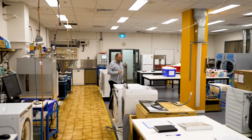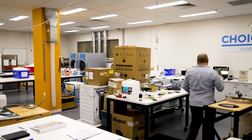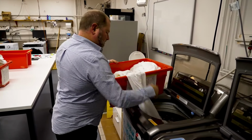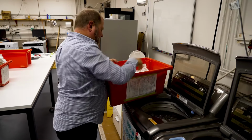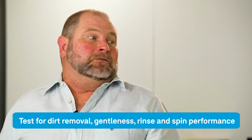So you test about 50 washing machines a year in the laundry labs at Choice. Can you just talk us through the things that you look at when you're testing each machine? Certainly. Our testing is based on the Australian standard for washing machines, with a few changes to more closely reflect how people use their machines in their own homes. For instance, we'll wash 3.5 kilos of laundry, which is about a full laundry basket. We'll also wash in cold water rather than warm because that's what most Australians do. We're assessing washing machines for dirt removal, gentleness, rinse performance, and spin performance.